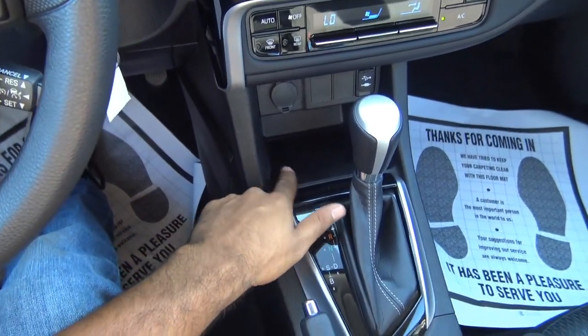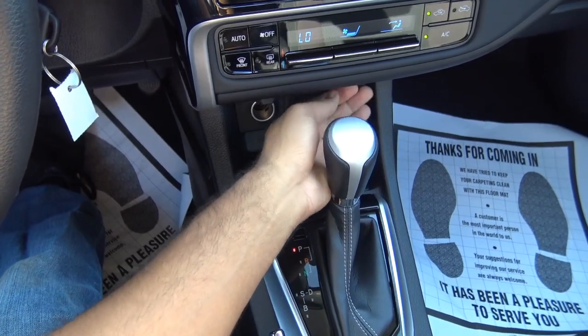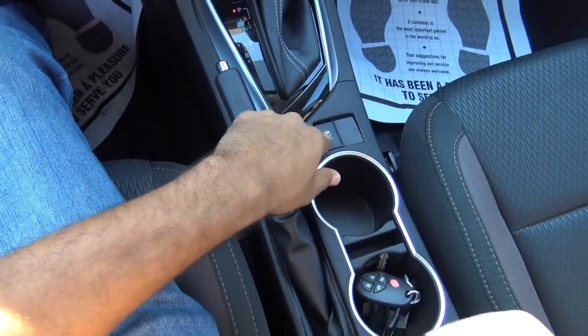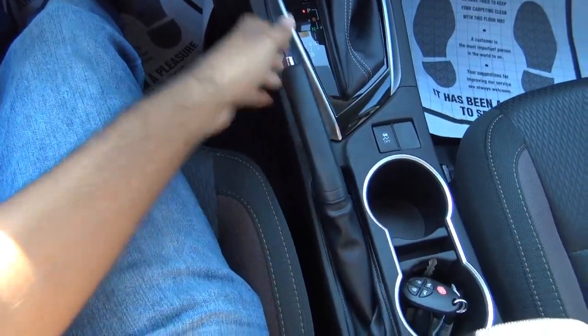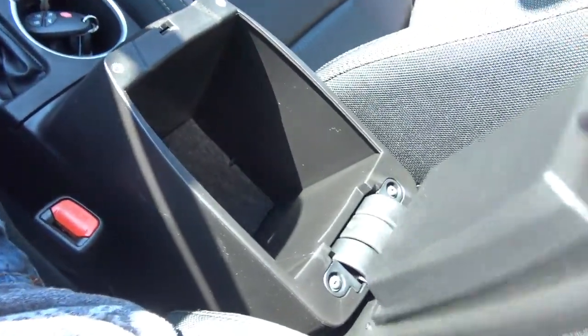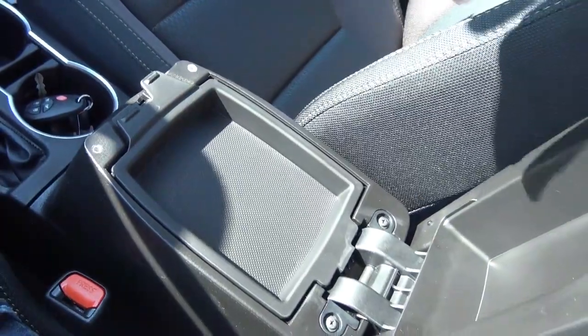Down here, you also do have a little storage cubby, and then you have a 12-volt power outlet right there, USB charging port with an auxiliary input, dual cup holders, your traction control off, and then your parking brake. And then here goes your center console. There's an okay amount of center console storage. Then you have this little tray right here.